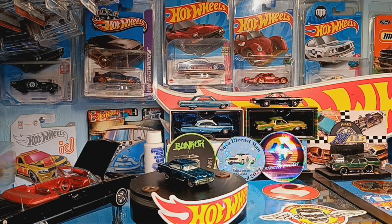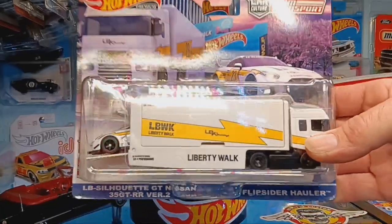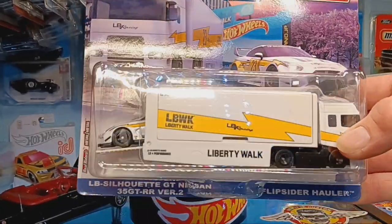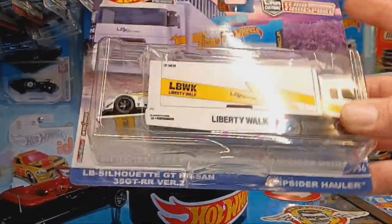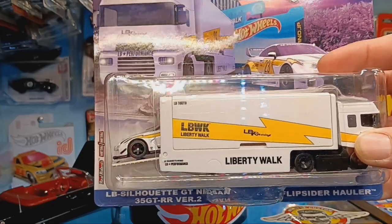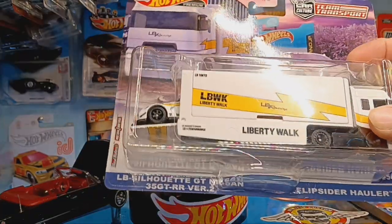Oh, yeah. Let's go to that premium right there. Lil J just handed me this. I ended up picking this one up a couple weeks ago. This was at Target on a Saturday. Really cool, man. If I see another one of these, I might even buy it and open it because I like how the cab flips down and displays the car. That's really cool.